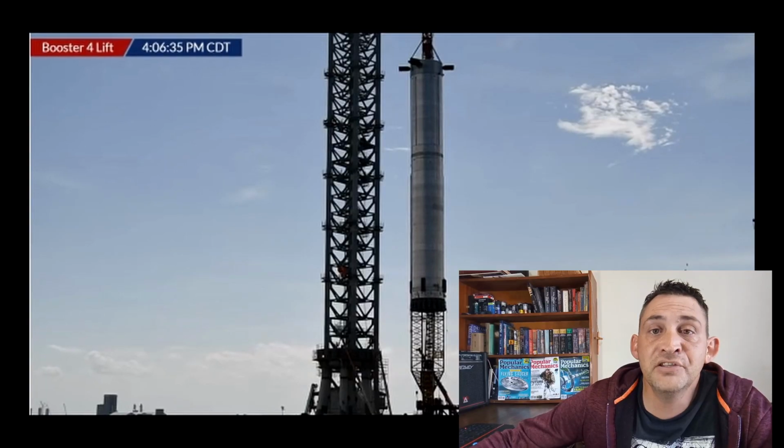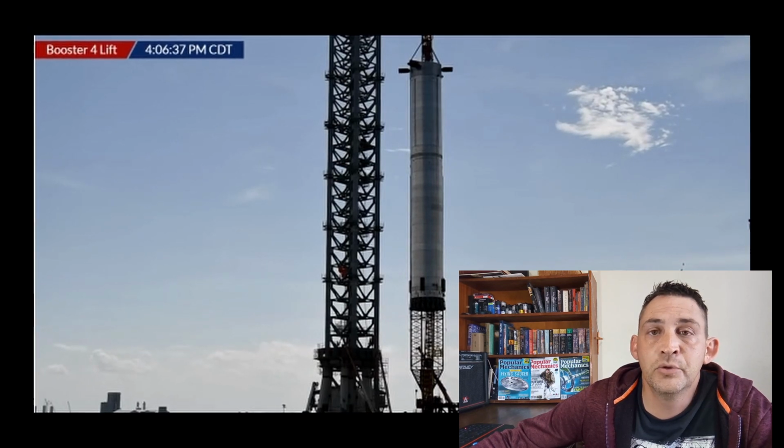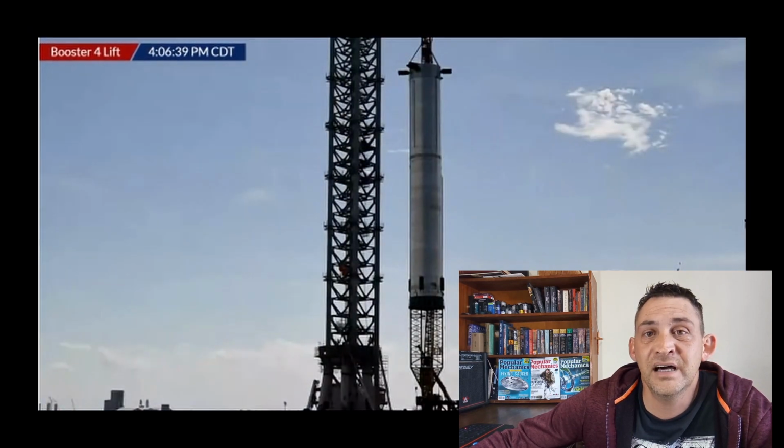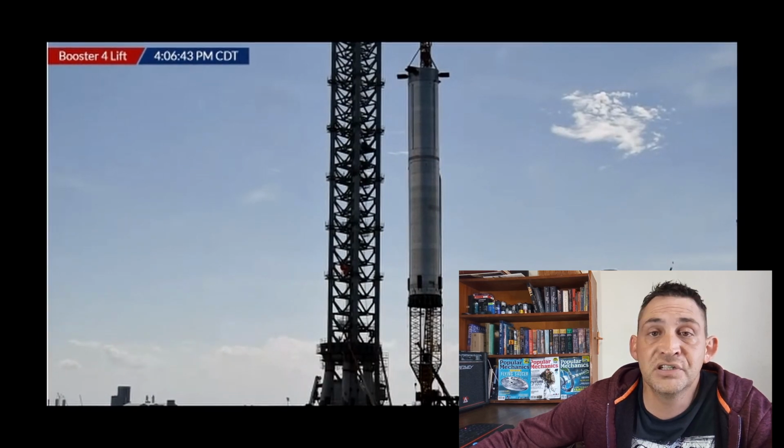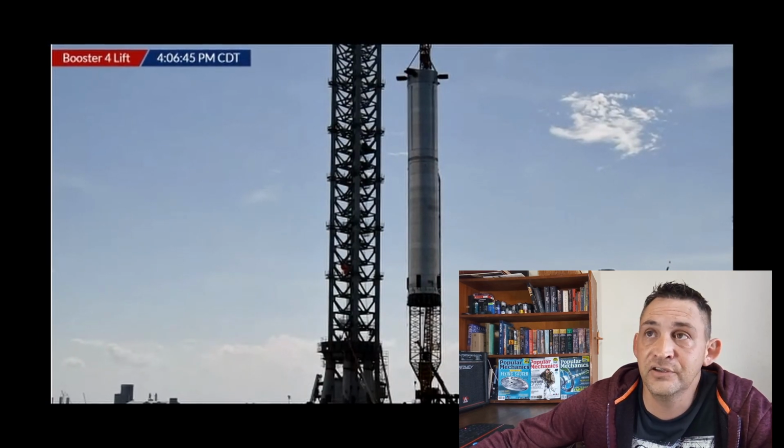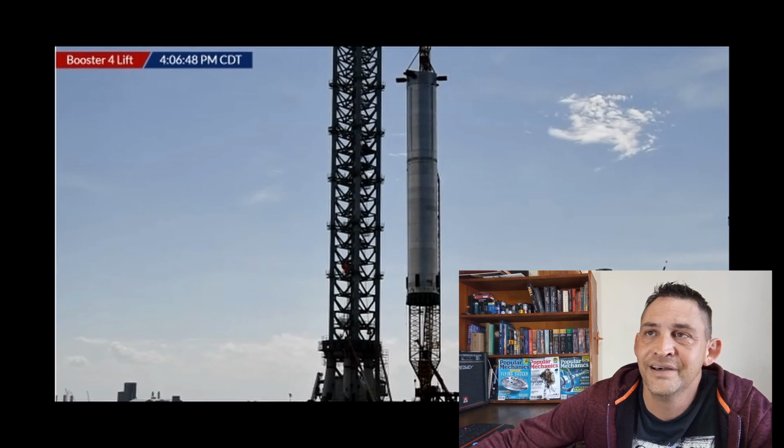On the previous model, booster number 3, they actually did a static fire on 3 of these engines, and it was quite a sight to behold. Imagine once they do a static fire on a booster like this with 29 Raptor engines. If you live anywhere close to Boca Chica, you're going to feel it. You're going to feel like an earthquake, basically.